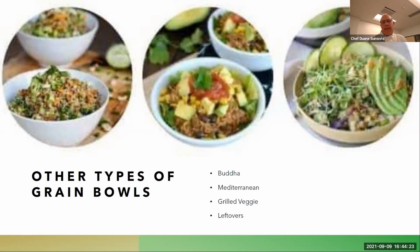You can do your grains. You can do it if you're using that cooked chicken. This is a great way of utilizing some of that cooked chicken from a couple of days ago. So Mediterranean is another great way.